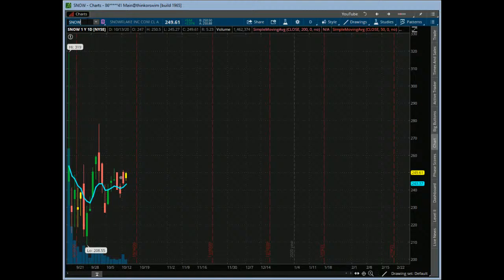Couldn't hold on to it, right? Gapped up pretty decently, reversed. So inside day today, let's see how it holds there. I really haven't messed with this name at all, but it's really just chopping around in its crazy IPO range, right? So we got that going on.